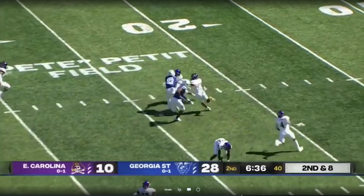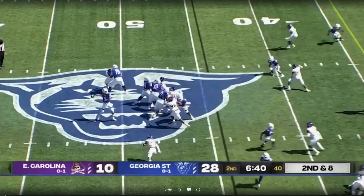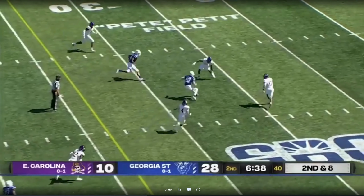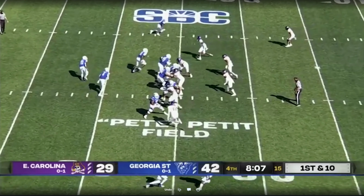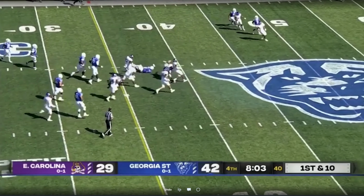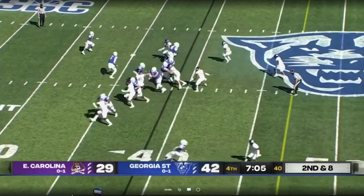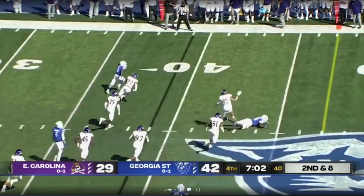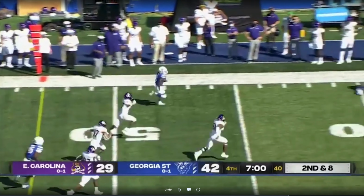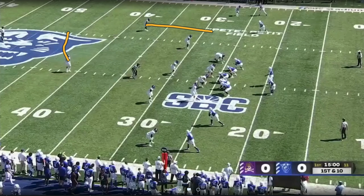Here's a look at their tackling. Just a lot of reaching. They're not very good. Again, another perimeter wide run. Get them moving laterally. Cut it up inside. Same thing here. Make them run to the perimeter. Make them chase. They're not especially athletic. And they're just really not very good on defense.